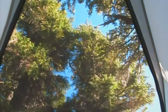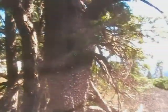Bump. Oh. Got a real nice view out here. Long distance view. Should have a nice sunset here.